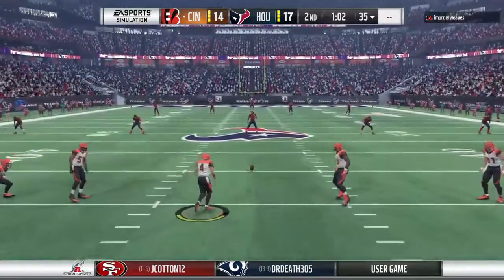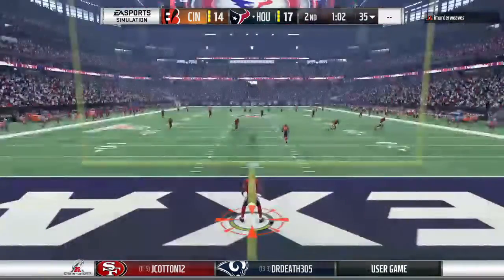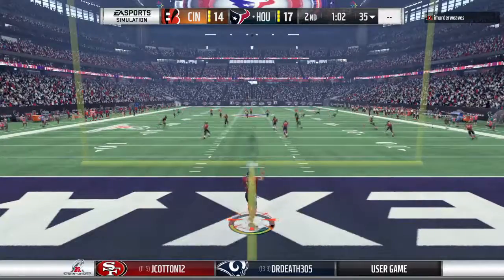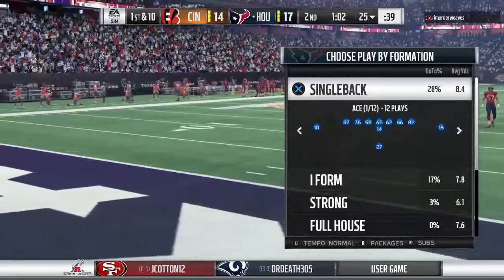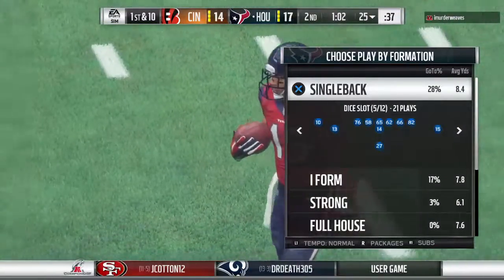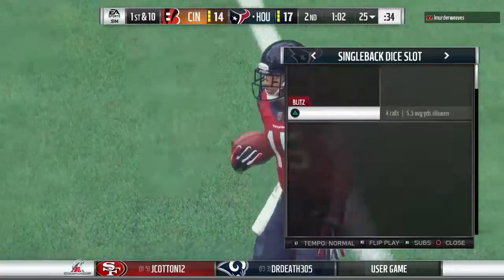Bullock out now to kick this one away. And no return on this one as the fair catch is signaled for and taken. And here comes the Texans now. And they're coming off a 3-and-out, my friend.